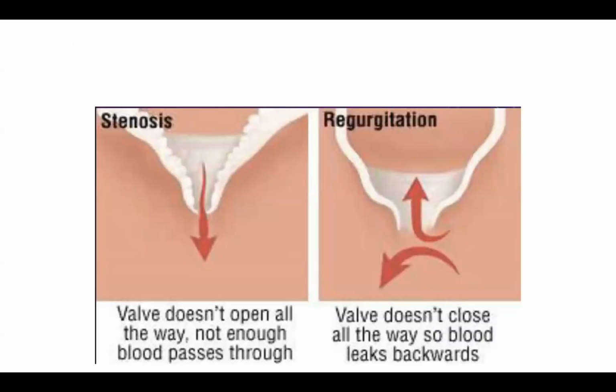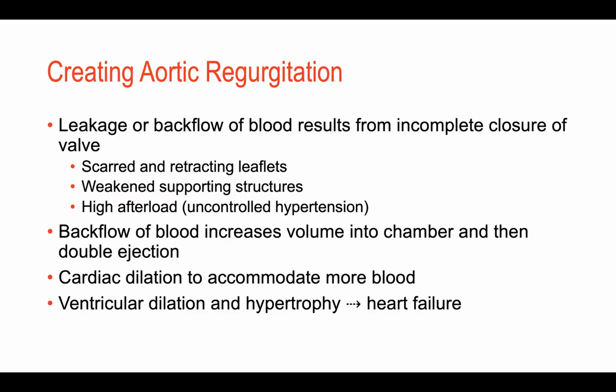So just in case we didn't get it, stenosis, the valve doesn't open all the way, and regurgitation, the valve doesn't close all the way. Okay, that's all. It's pretty straightforward. Not so easy to identify, but pretty straightforward.